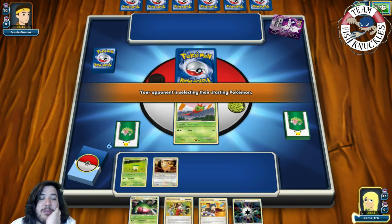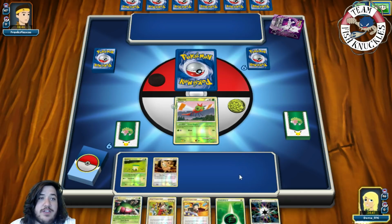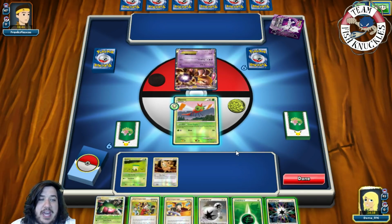Alright, so he brings down a Pokemon in the active spot. And I wonder, what are we playing against? Yes, we'll draw a card. There's a Grass Energy, and there's a Mewtwo EX. All right, that is something we do not want to see. That is a very, very scary card. That's a very scary card for us.